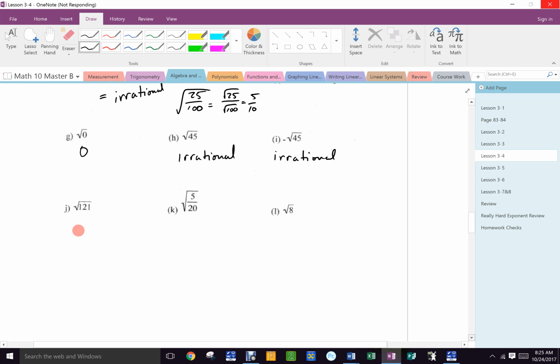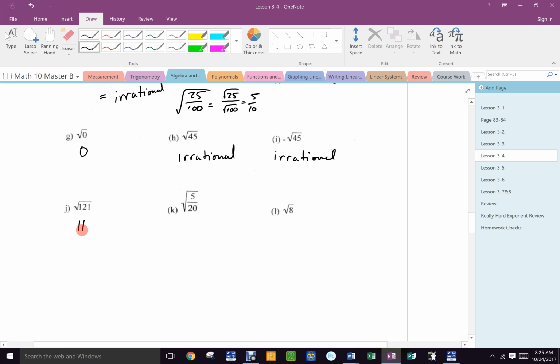And K. What do you know about K? You've already done 3 of them on this page. It shouldn't be that hard. Pardon? Is it irrational? A lot of people are saying it's irrational because a lot of people are saying it's 5 over root 20, right? What's root 5? Irrational. What's root 20? Irrational. So it has to be irrational, right? Right?